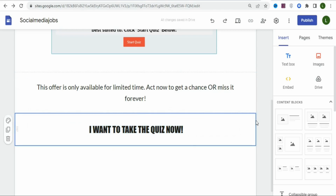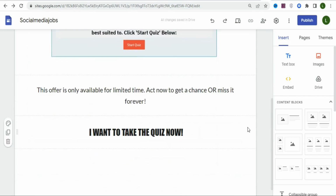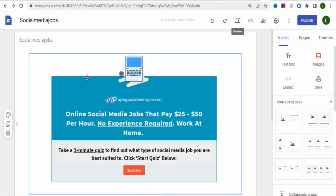Once this is done, the next thing is that we are going to insert our link onto this particular image and then our call to action right here. So what you are going to do is that you are going to go back to Digistore24. So once you come back to Digistore24, you are going to highlight and then copy your affiliate link. Once you copy your affiliate link, you are going to go back to your site, and as you come back to your site, you are going to just click on the image.